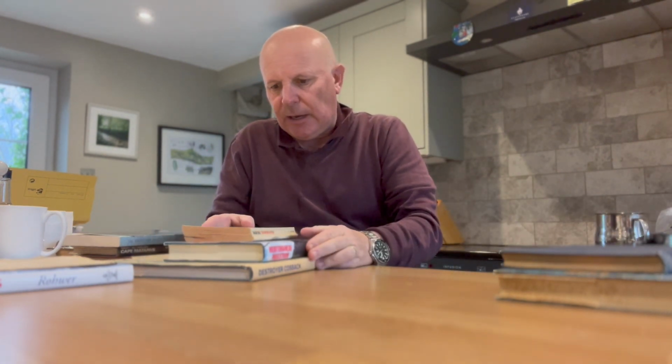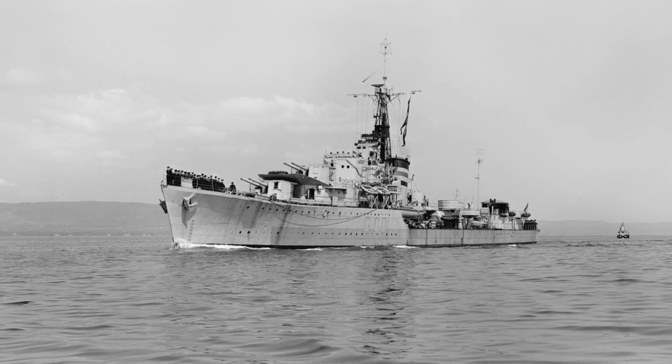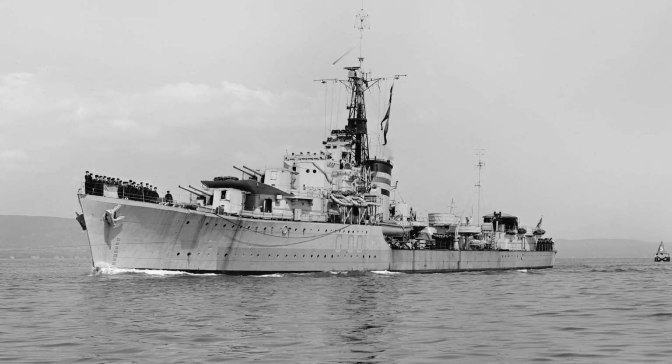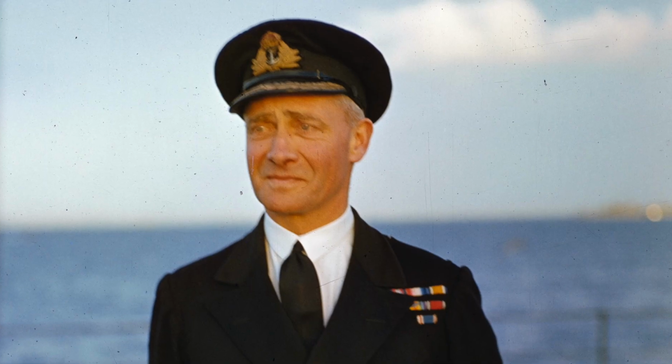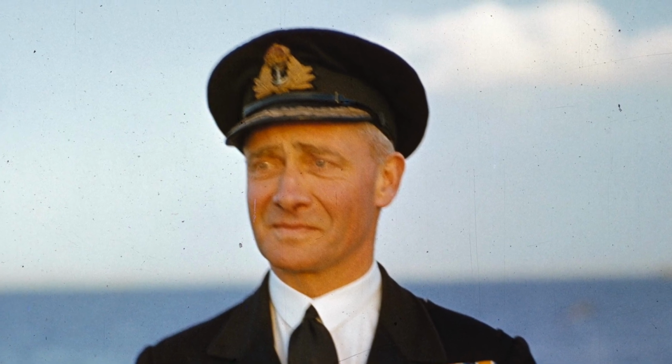As I just said, HMS Jervis was a major force in the Eastern Med, and Mediterranean Maelstrom by G.G. Connell tells the life of HMS Jervis. But what it also gave me was an insight into Captain Philip Mack, who became Rear Admiral during the Second World War. Quite often people don't know about him, but he was a very charismatic and capable destroyer leader.